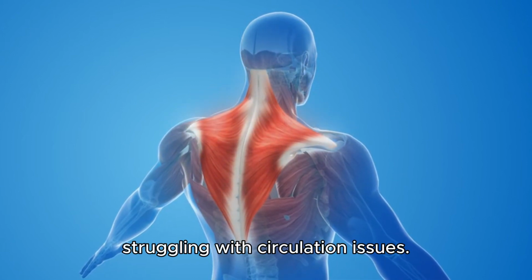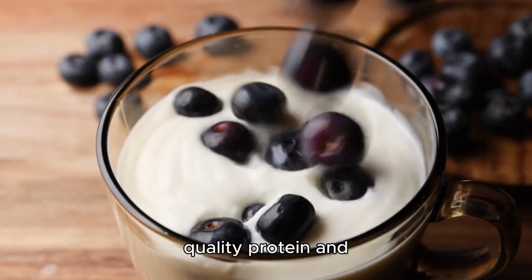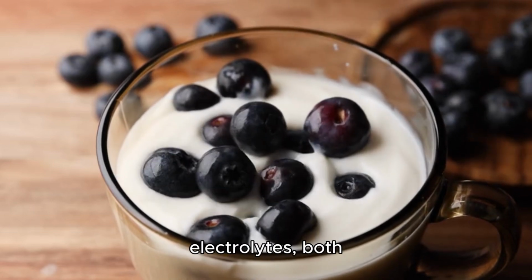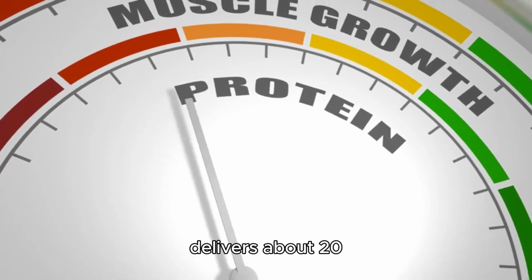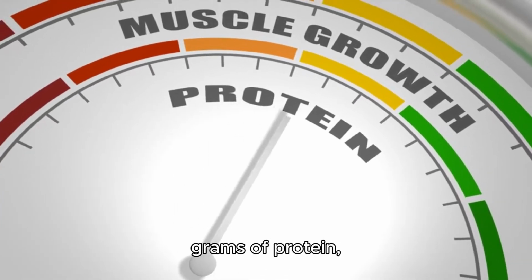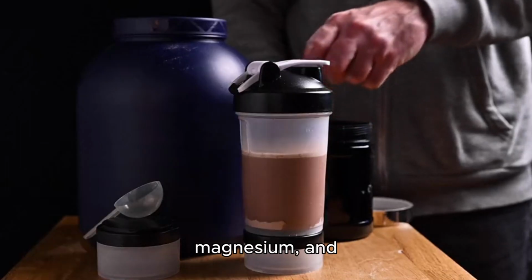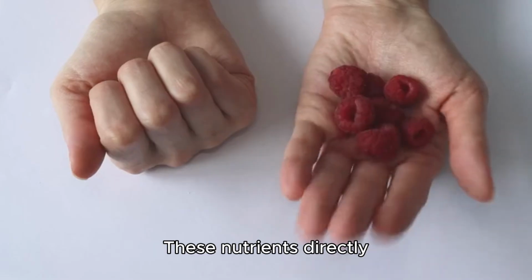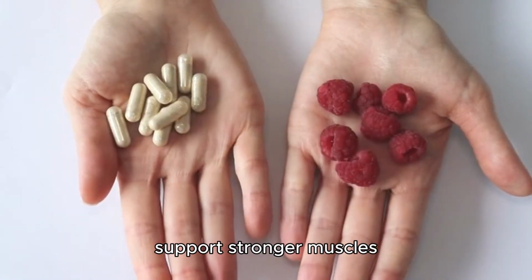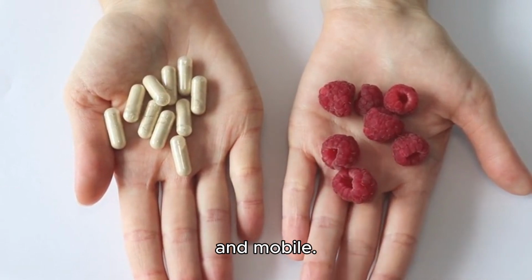struggling with circulation issues. Greek yogurt bridges this gap with high-quality protein and electrolytes, both essential for vitality. A 200-gram serving delivers about 20 grams of protein, plus calcium, phosphorus, magnesium, and potassium, key for nerve function and muscle contraction. These nutrients directly support stronger muscles and better circulation, keeping you energized and mobile.